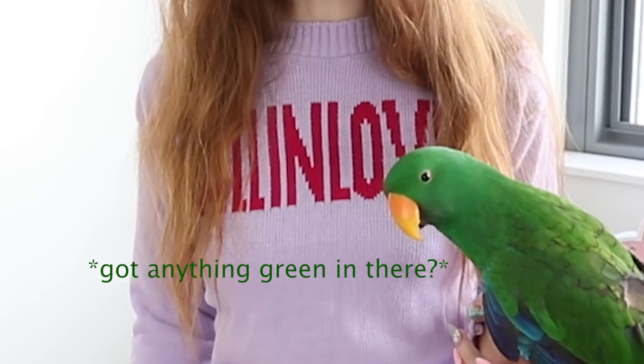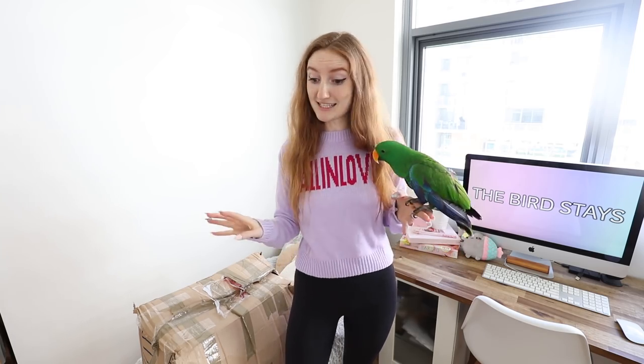A few of these things I bought, even though they aren't my sort of color palette, I bought them because I saw it and I was like, from a style point of view, that is amazing. It might not match my wardrobe, but it's amazing. So I bought it because I really wanted to show you guys. So we'll get stuck in and have a look at some of this stuff.